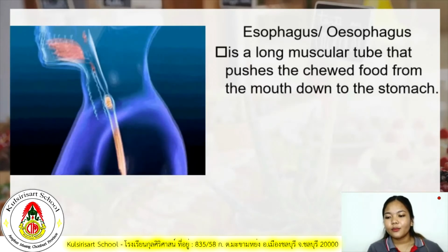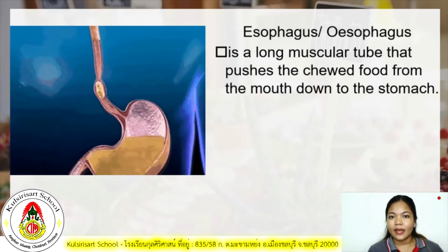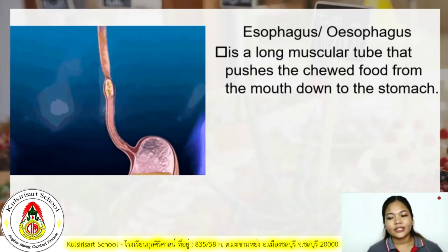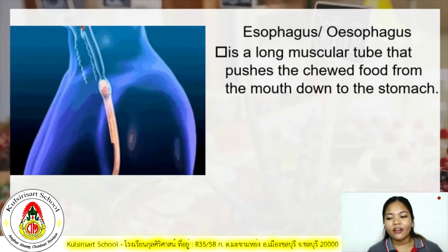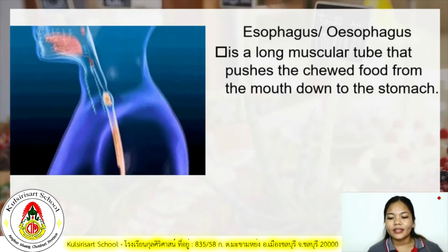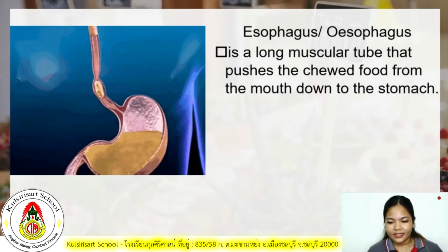Now the second one is the esophagus, or oesophagus. Both of these spellings are correct. The first one is the American spelling and the second one is the British spelling. The esophagus is a long muscular tube that pushes the chewed food from the mouth down to the stomach. This esophagus is a long tube that connects the mouth to the stomach, and this is where food travels, as you can see there in the picture. That is the esophagus.